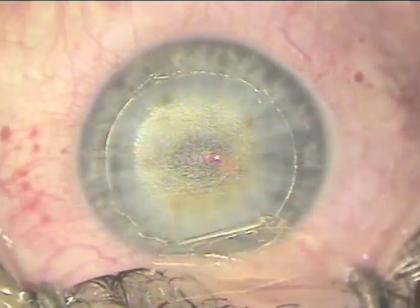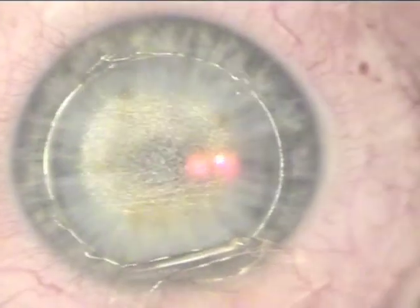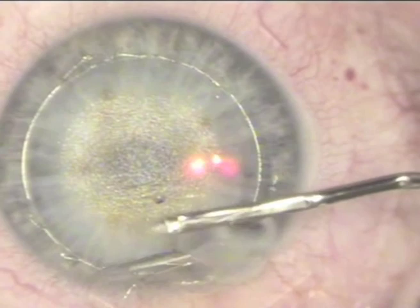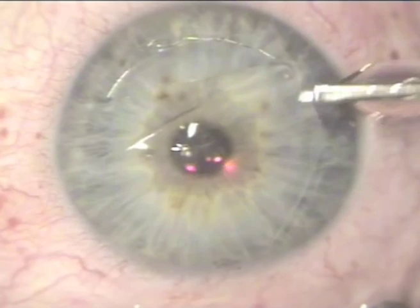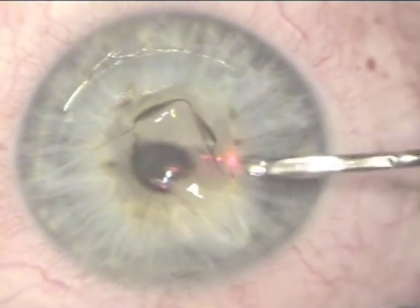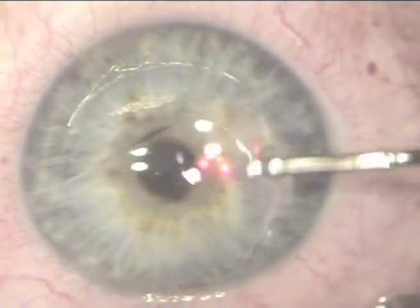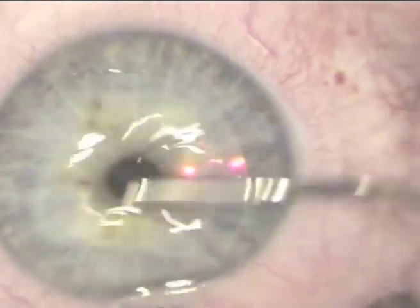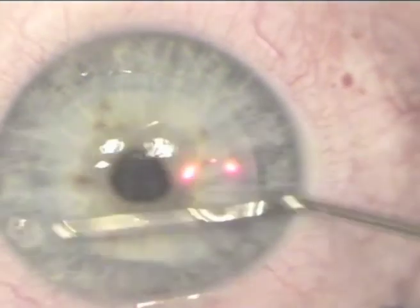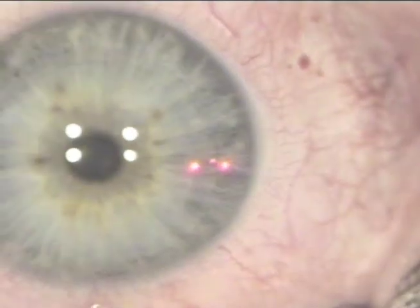So we will now complete the procedure in hydrating the stromal bed, reflecting the flap back into place. Again, as I noted previously, this is a completely disposable instrumentation within the flap. This is again that Hirsch cannula I mentioned before, irrigating the flap into place. We try and avoid using sharp instruments and thus avoid epithelial sloughing during the procedure.